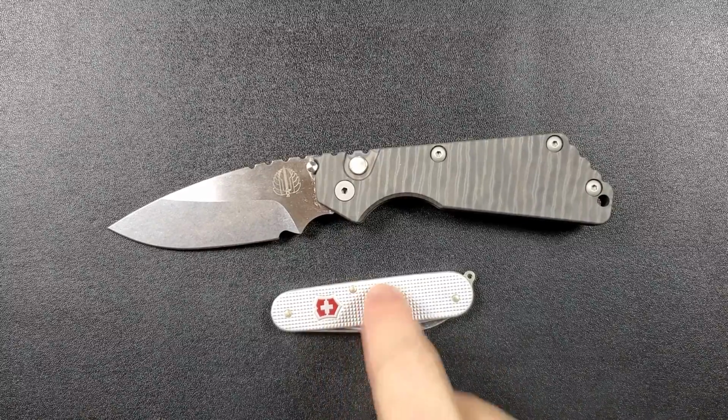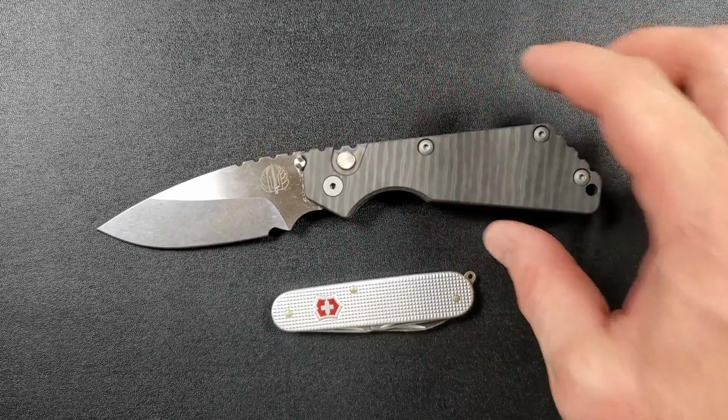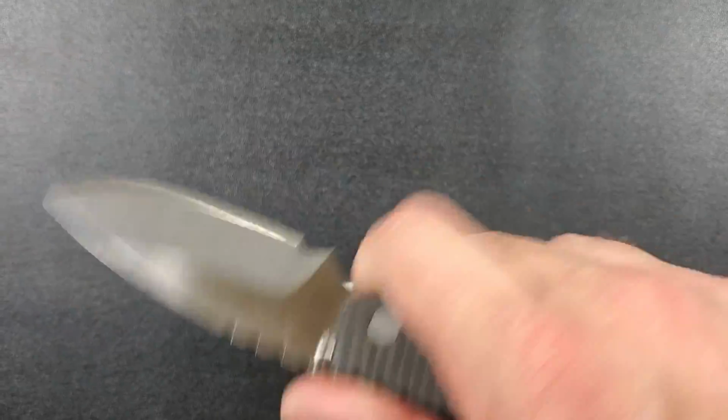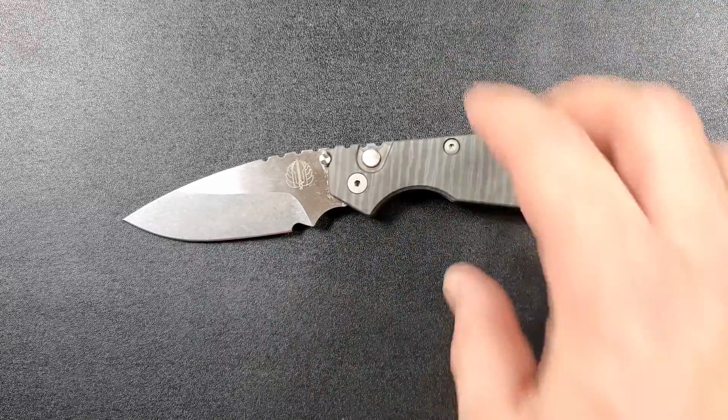But I would carry this as a backup for this. Number 1, for anybody asking to use a knife, and number 2, for the most part, unless I'm cutting open a letter or a box until I get brave enough to use this, I just don't want to mess the edge up. That's just where I'm at with it right now.